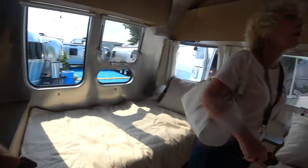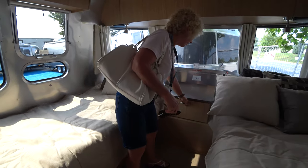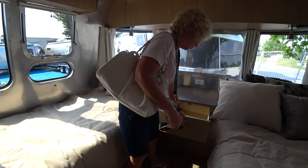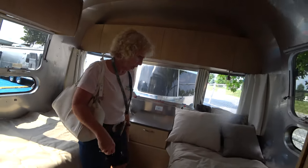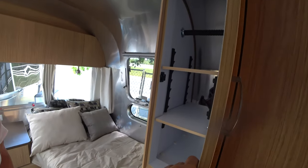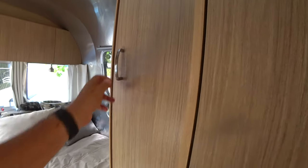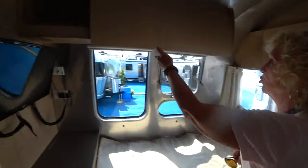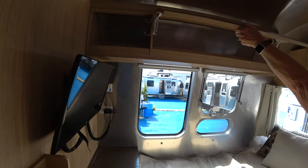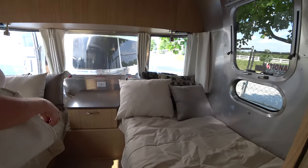Let's see, you have the vanity between, large drawer, you get shirt locker here with shelves, so you can do either. Adjustable shelves, or you can take them out for your wardrobe closet. More storage overhead. Overhead lid, yep, and across the back. You get the wraparound rear windows, which is always a plus.